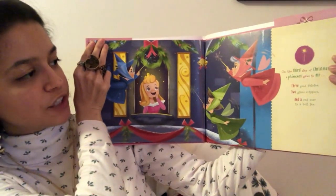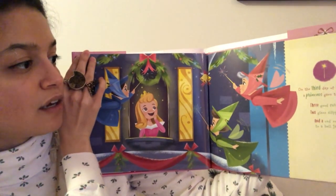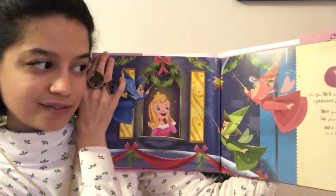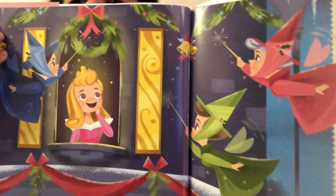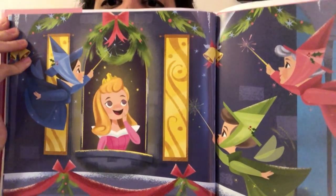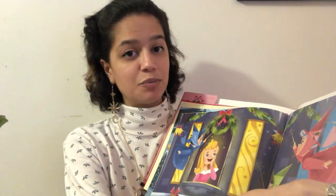On the third day of Christmas, a princess gave to me 3 good fairies, 2 glass slippers, and a red rose in a bell jar. And here we have the Aurora animation. Isn't she beautiful? Isn't it spectacular? Let's move on to the next princess.